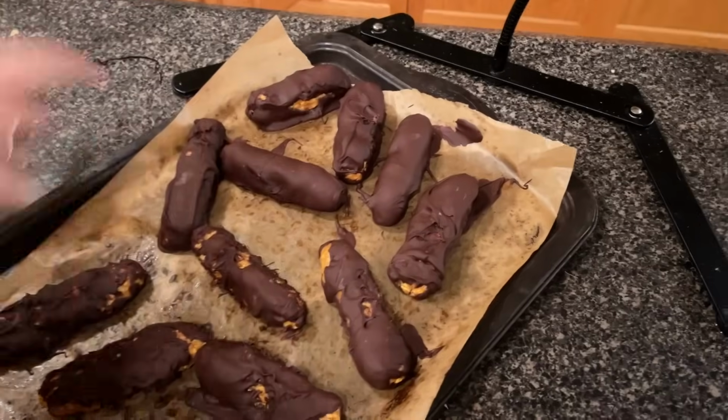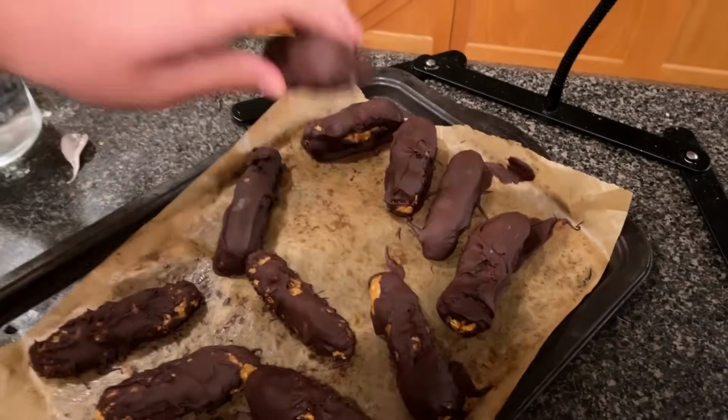Oh my gosh, who pooped on the tray? I did. Annie. You guys are being mean. It does look a lot like poop. Who wants poop? Me.